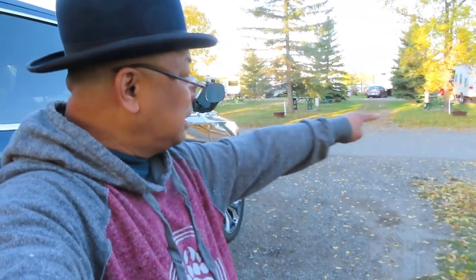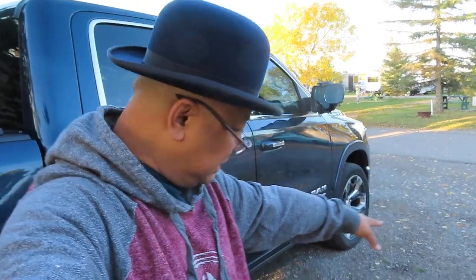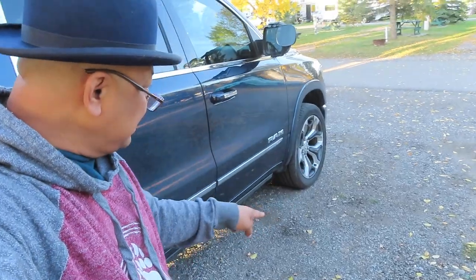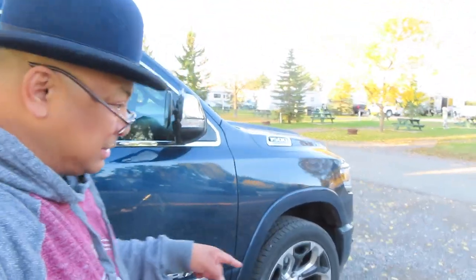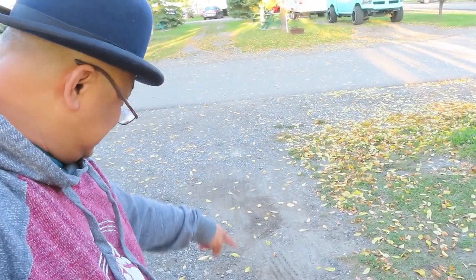It's got paving over here on the main part, all the way around the park. It's got three loops, and where the RVs are, it's this dirt gravelly thing. However, when it rains, there are certain spots that they need to put more of that gravelly stuff.